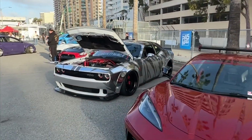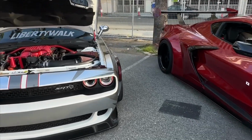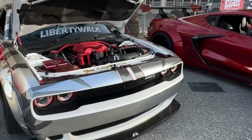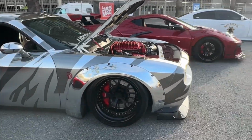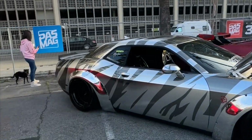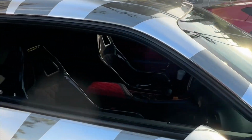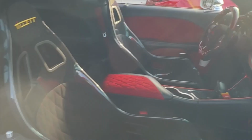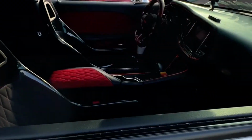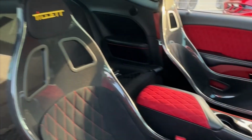So anyway, I was going back. I was gonna go check out this car here. This is El Gato's Hellcat with a Liberty Walk kit, I guess. I've seen this guy on Instagram. This car is sick. Oh man, look at those seats. Just carbon buckets, carbon steering wheel. No back seats.